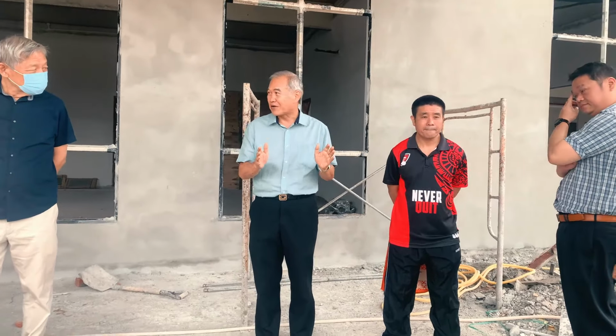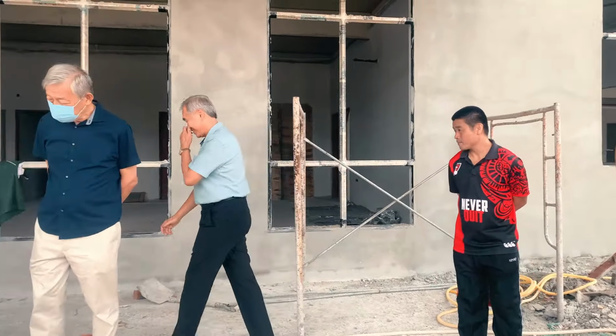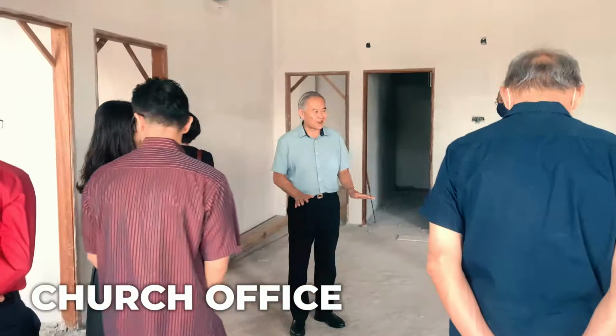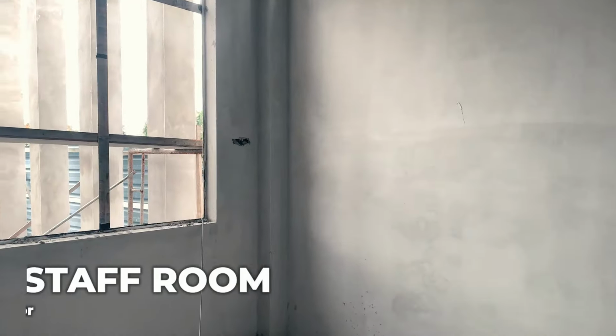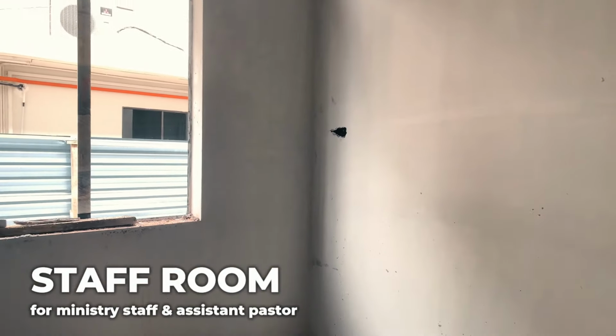So we'll take a walk from here and I'll show you around. Okay, come. This is the main office. In future, this will be offices for our pastors as well as our church workers. So the rooms are all here. These rooms are all dedicated to pastors.